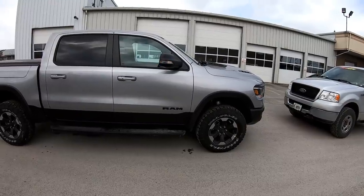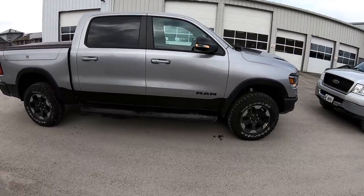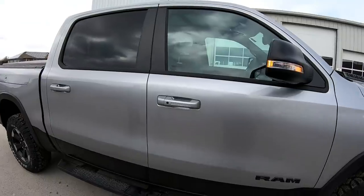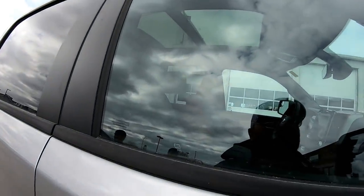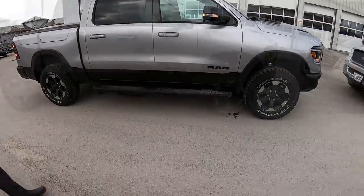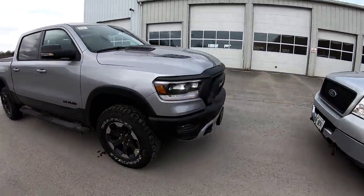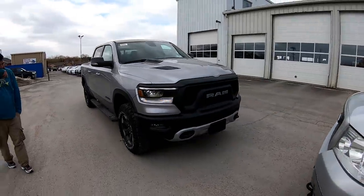Yeah, this truck is full on, loaded. It's got the roof in it too. We were looking at this one earlier in the lot, boys. Makes you want to spend more money, eh? Great, I like it. Well, we'll have to get out in it and do a little test drive and see what we think of the Rebel.